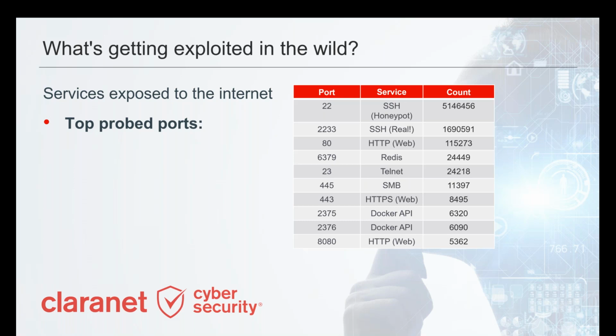There are some really interesting things here. So Redis, Telnet, SMB, and Docker API, these are all pretty much administrative-based services. They shouldn't really be on the internet, especially not without authentication. So what we assume from this is that attackers are looking for the weakest credential, the weakest authentication method. If you're hosting Redis on the internet, then maybe there's an issue there, that kind of thing.